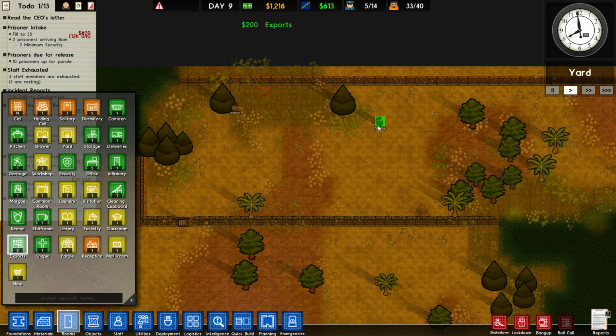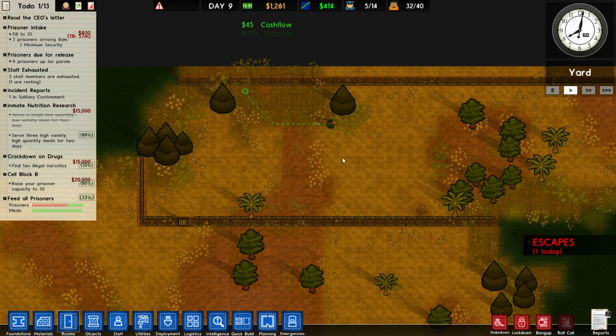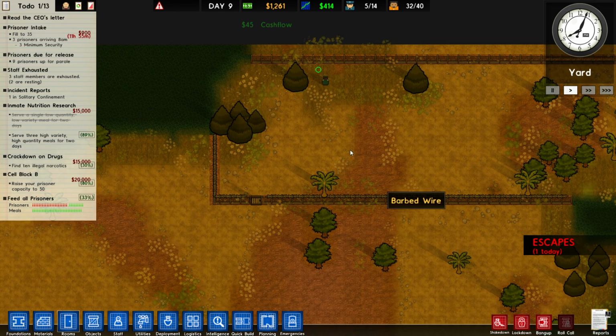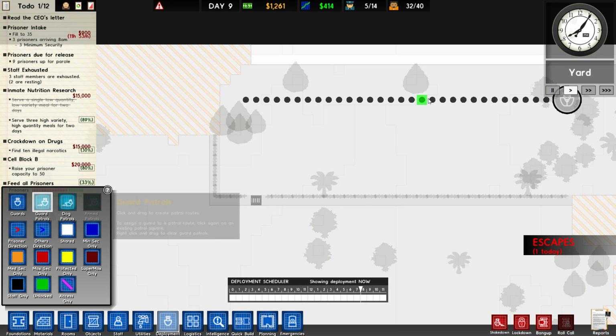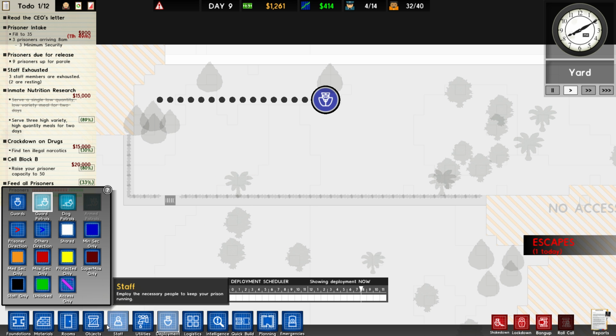Come on, catch him. No, you cheeky little blighter. Right, deployment then. Guard patrols. You don't need to be all the way over there. They only come up this way. Right.